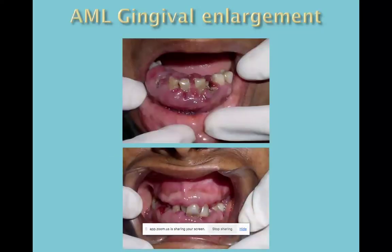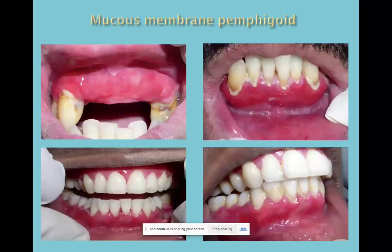This is an acute myeloid leukemia. See the enlargement. You can mistake it for routine enlargement, which is either drug induced or due to inflammatory and or fibrotic enlargement in a mouth breather. So all these, we need to know that this could be a possibility. So that's why I said it's better that we go in for a blood test, especially when you have a localized or a generalized gingival enlargement.